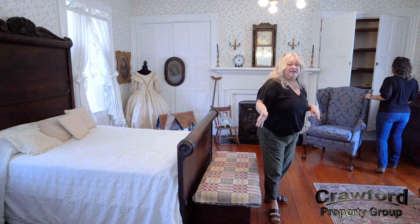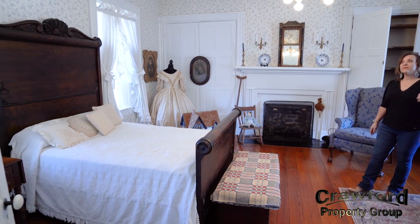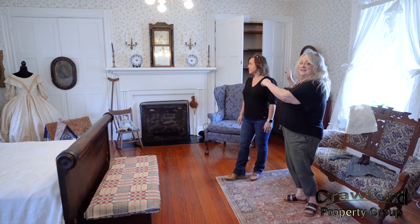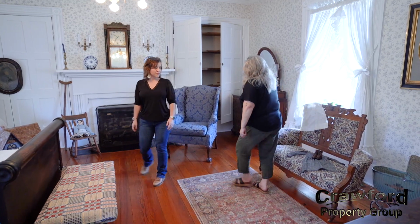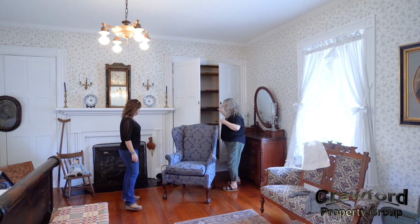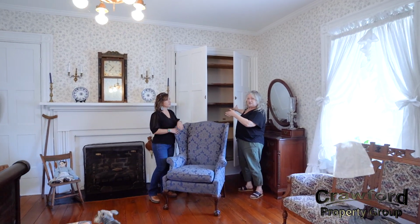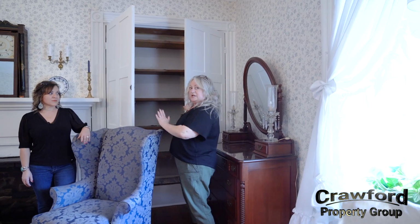So this bedroom right here is another guest room. Again, we've got the 12-foot ceilings, original windows, original hardwood floors, and the clothes press closets again. You can also kind of see where they've got some shelves in it. I think one side may have shelves, the other one is made to where you can actually hang.